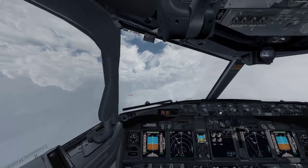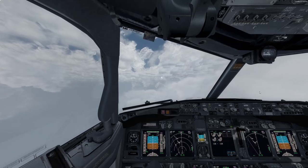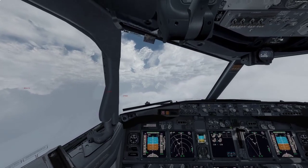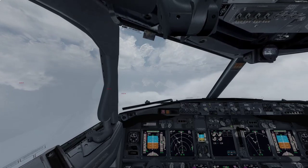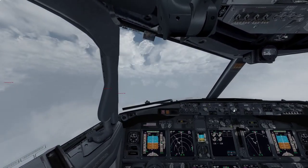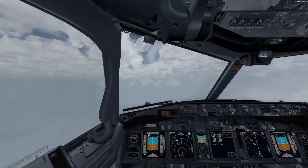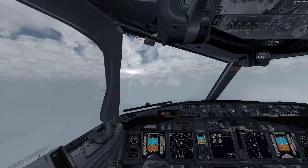Delta 650, turn right heading 060 and set the runway 9 localizer. 060, intercept runway 9 localizer, 650. Canadian Express 001, turn left heading 060, join the localizer. 060 and cleared for the localizer. Can we get lower than 6?